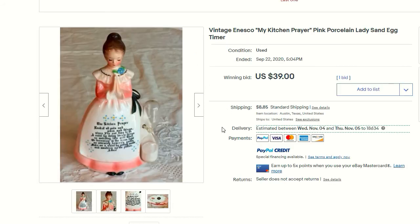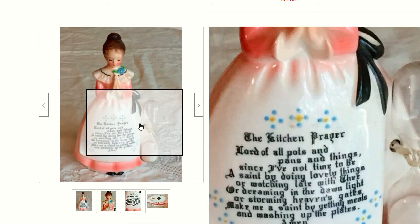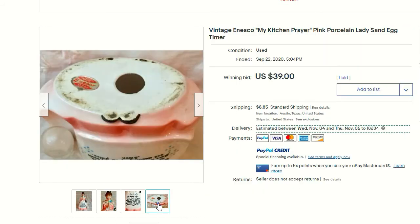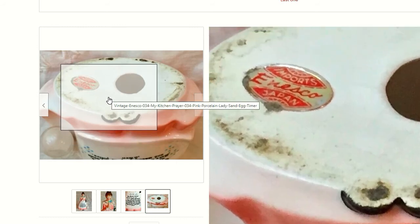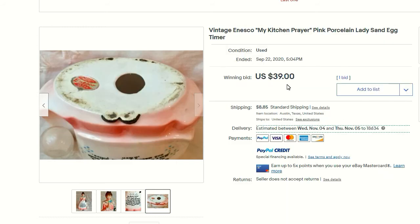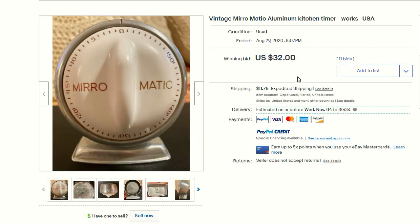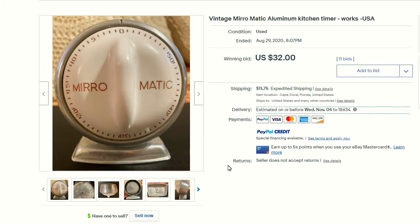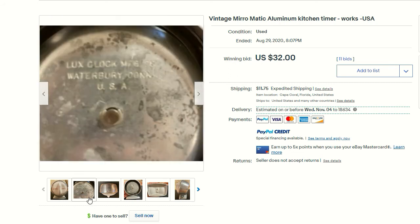Here is an Enesco My Kitchen Prayer pink porcelain egg timer. This one has the sand timer with it. Marked Enesco Japan on the base. Sold for $39. Here's a Mirro-matic automatic kitchen timer made in the USA. Sold for $32 and had 11 bids.